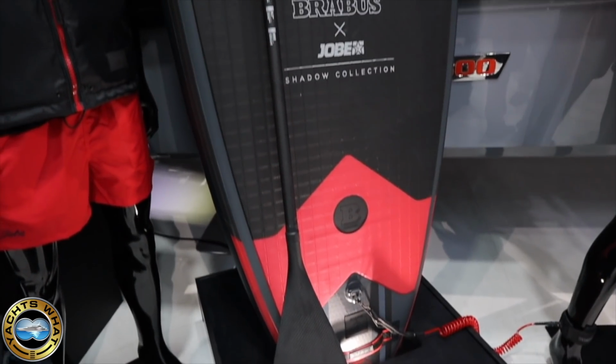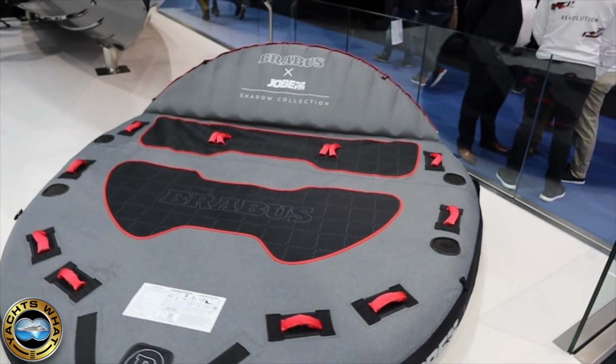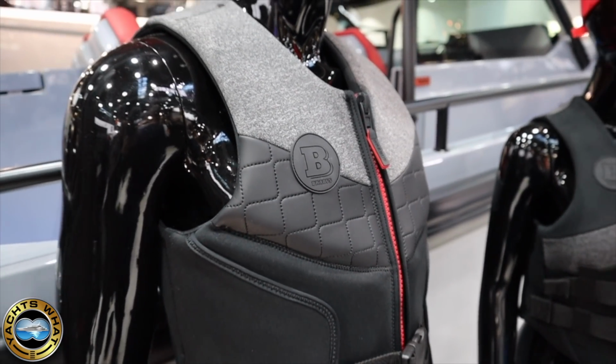We've just presented also today here at Boot 2020 a custom water sports apparel and water sports toys collection together with Jobe. It's simply called BRABUS X Jobe, and we have a few things, just like a paddleboard, an island you can pull behind a boat, beautiful safety vests, body warmers, and things like that, which are going to go into the market probably at around May.